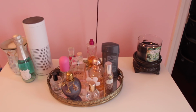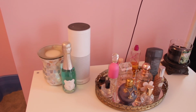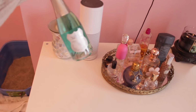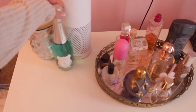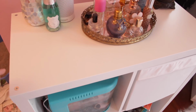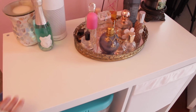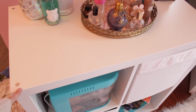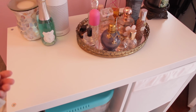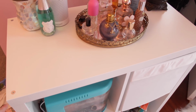I got a candle, I got my perfumes, I got my Alexa, and then a little wax melter, and this is just for decoration. I ended up getting this for New Year's Eve and never drank it, and I think it's so cute. And then I have this situation here with the screws. So I put this together the wrong way. I put it together the right way, but I made the stupid mistake of sticking the little, I don't even know what to call them, like soft things that you stick on the screws onto the bottom, onto the 4 corners of nothing.